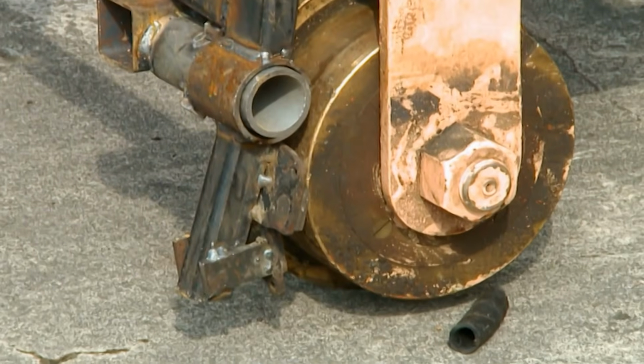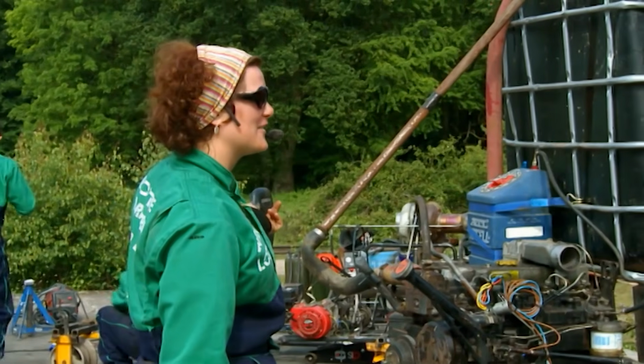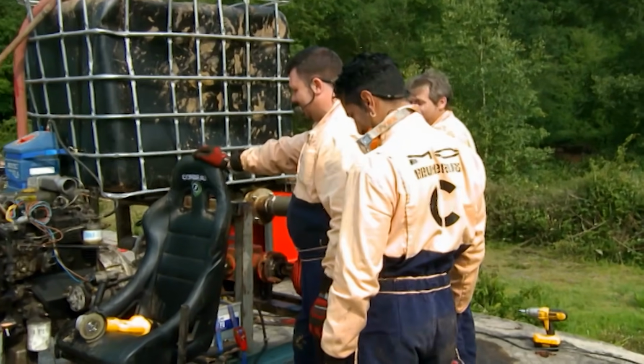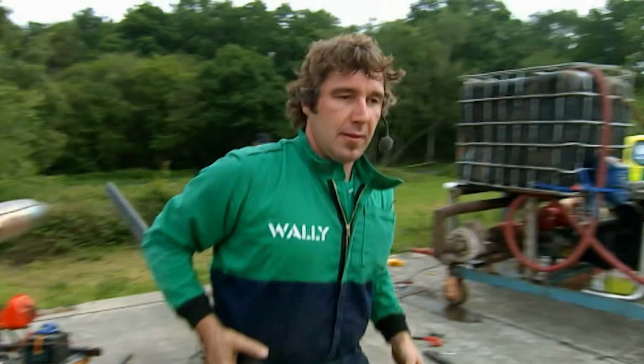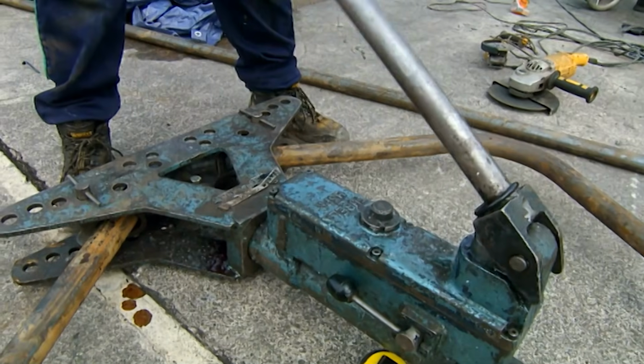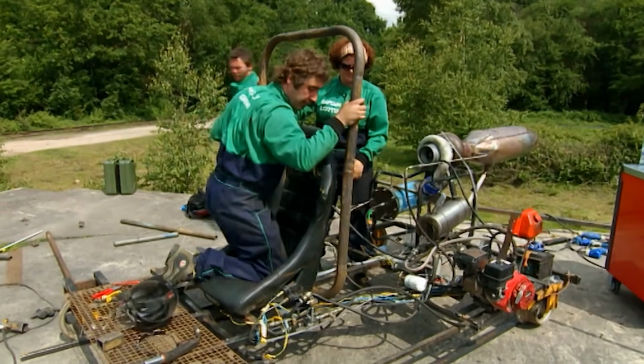I don't think you're really going to need your brakes. I think you should just give it to us. Time will tell, love. Their opponents, West Country fish tank makers the aquarium crew, have been making their fire-breathing jet a little safer.